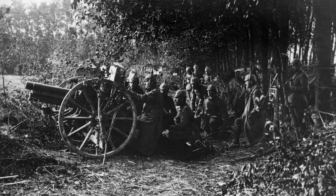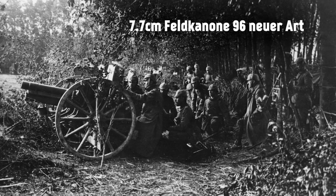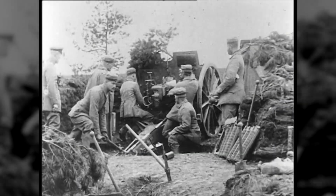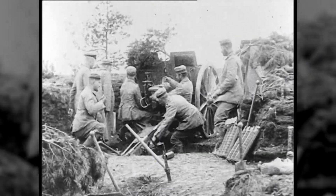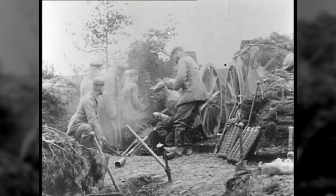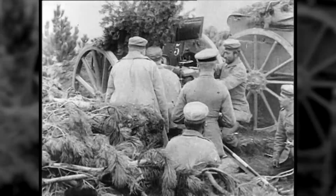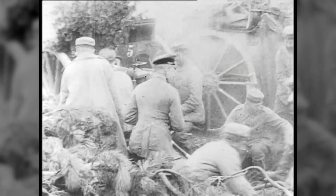The solution for that was the 7.7 centimeter Feldkanone 96 Neuer Art. It had a similar recoil system to the French 75, but didn't have the range. Now, that was not a big deal early in the war, as the 7.7s were used during the mobile warfare phase to deadly effect in conjunction with heavier pieces.